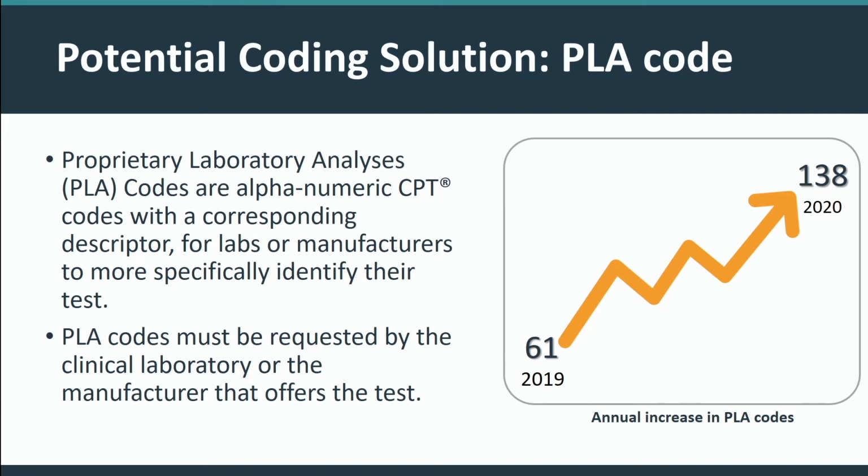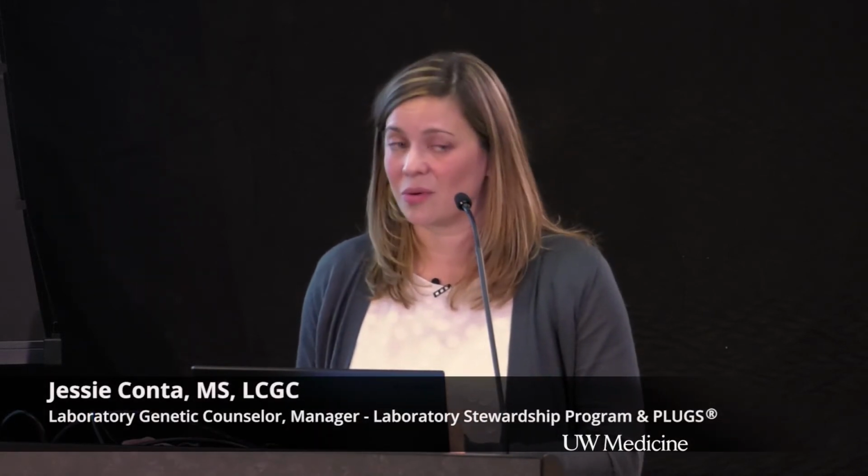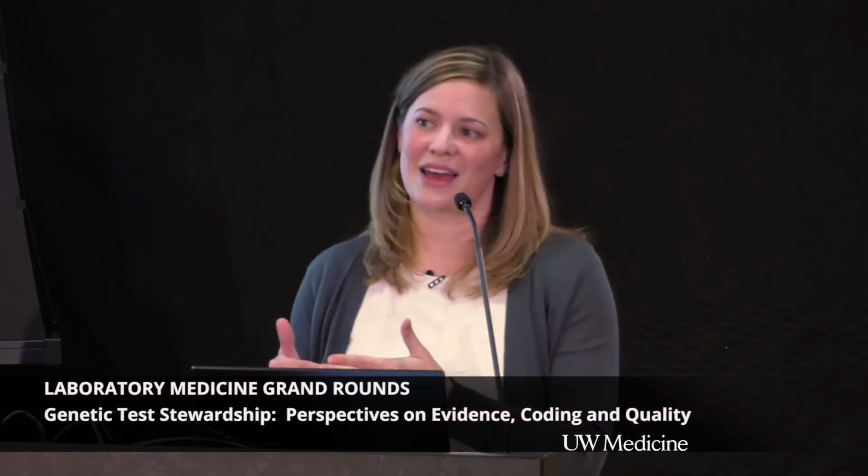But the growth in the number of these codes is pretty astounding, and it's doubled just in the past year. And that presents challenges both for developing evidence for how we should utilize this testing, but also for just the claim systems. They're not updated that regularly to be able to have these new codes in them. And so when we're trying to get pre-authorization or bill with them, things are going to be lagging behind. So while our intention is to have a clear, specific code for a test, we may not be able to realize that in the pre-auth process.